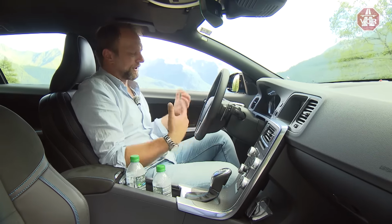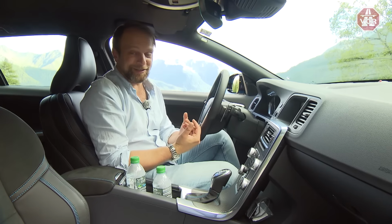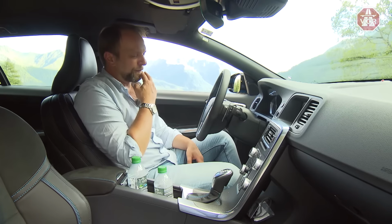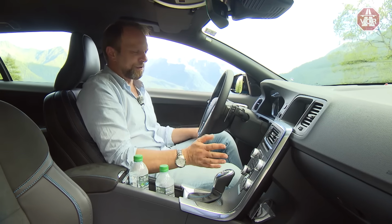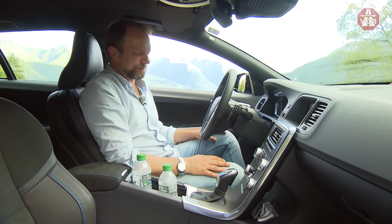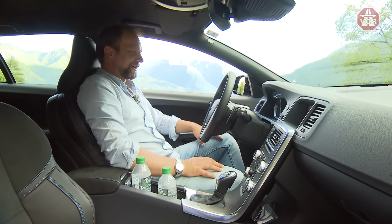As I said, when you first get in the car, if it's your first time in a Volvo, you probably freak out. But if you've driven once or twice, you get along with this and it's not in any way hard to handle. You get along fine with it.